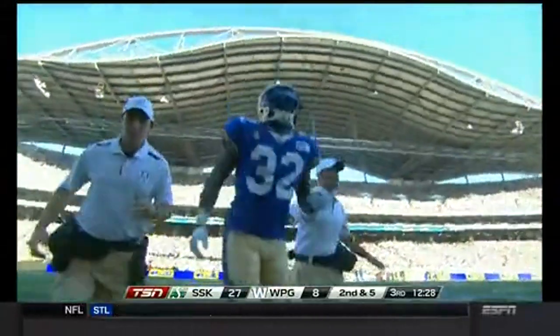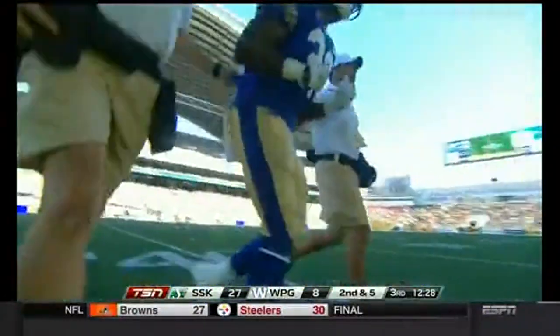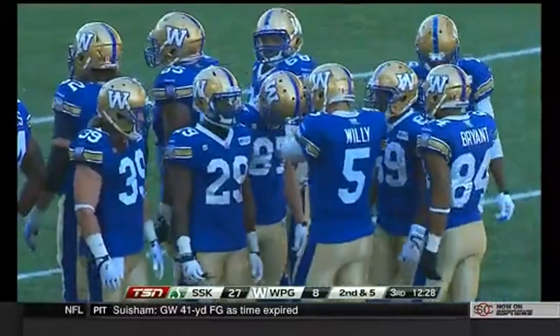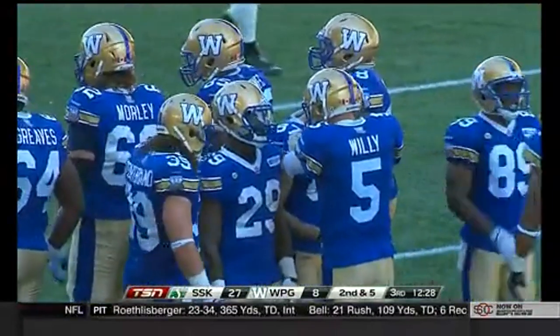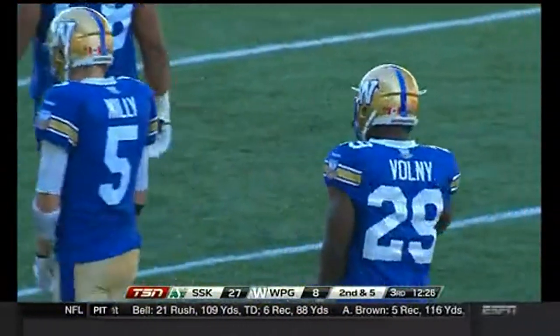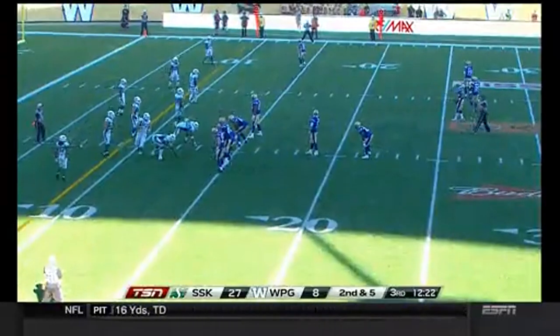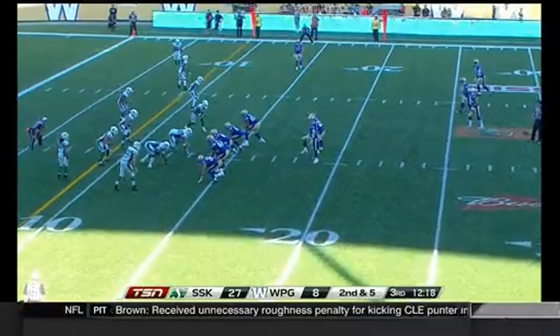He was able to walk it off last time. We'll see if Nick Grigsby can do the same here, after being leg whipped. Carl Volney likely to come in. He has 58 yards on 7 touches in this game, with a touchdown as Grigsby, and now Volney takes over. 2nd and 5.